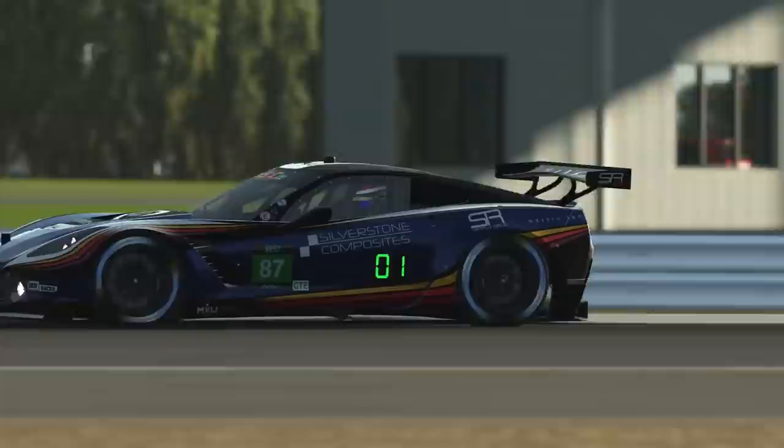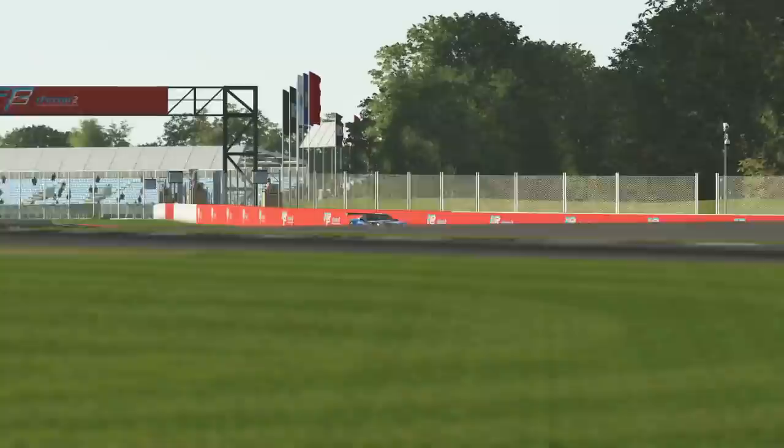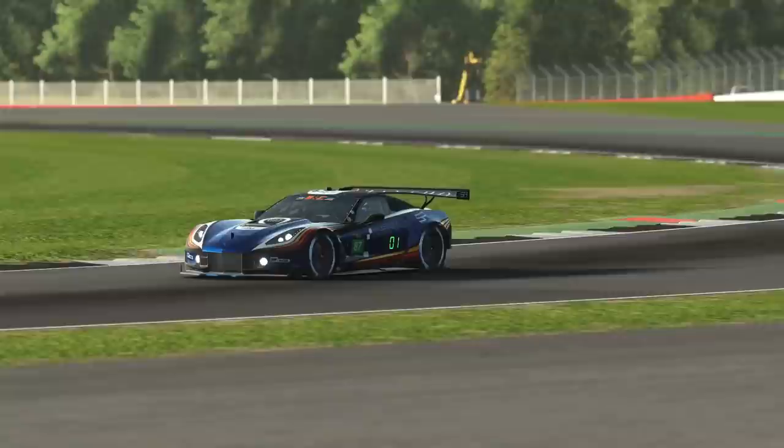So how does it work? It's pretty simple. Well, in theory anyway. You add weight, you reduce turbo pressure to cut horsepower, stuff like that. It's not as simple though as add 20 kilos to slow a car down by a second a lap, because weight really just affects the car's responsiveness more than top speed or acceleration.